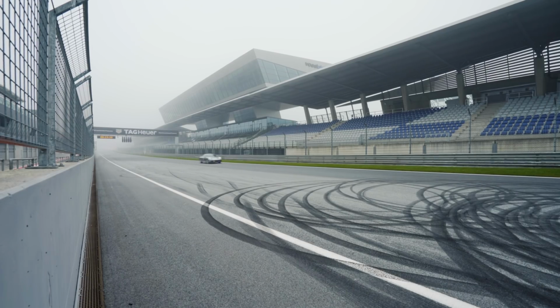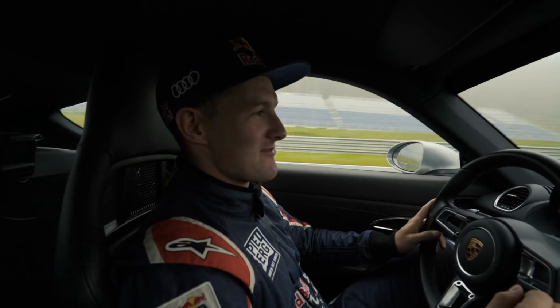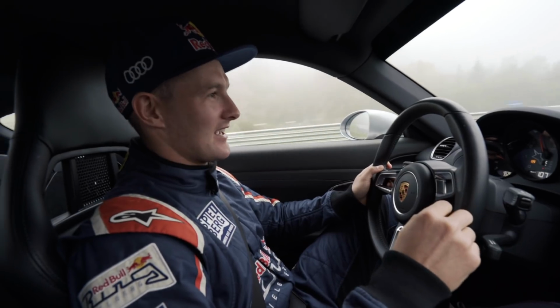So it's foggy this morning. Mats will be standing outside all day with a big fan blowing it away. It's the first time I'm bringing Mats out on this track here at the Red Bull Ring in Spielberg in Austria. We're just spotting the track, having a look at how everything is. Oh my god, that's steep. It is, right?